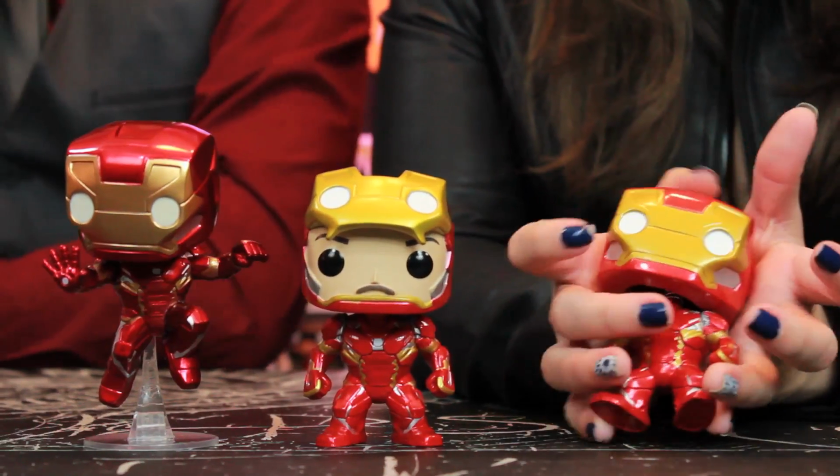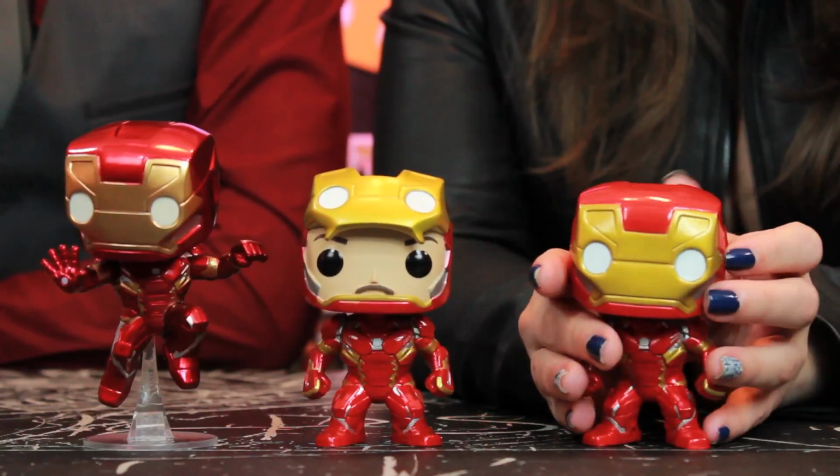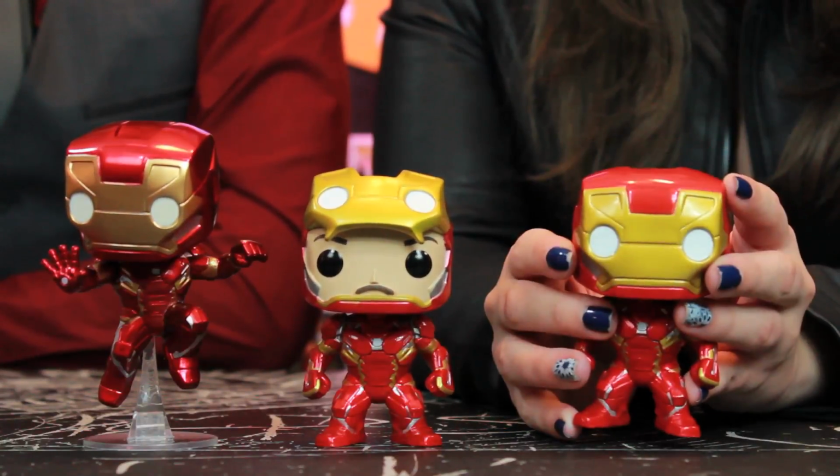Alright, let's take a closer look at me with regular Iron Man, Hot Topic exclusive Iron Man with the mask up, and Collector Corps exclusive me with an action pose. Okay, so starting out with this regular Iron Man, honestly, not my favorite Pop of this line. He just has a very boring pose.